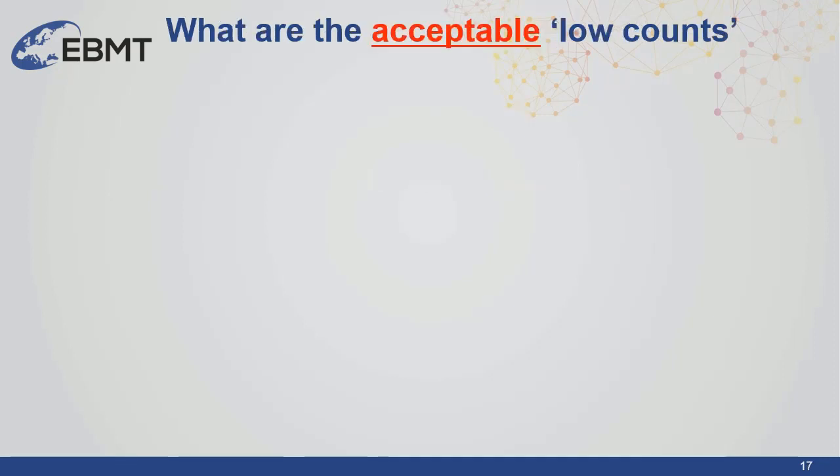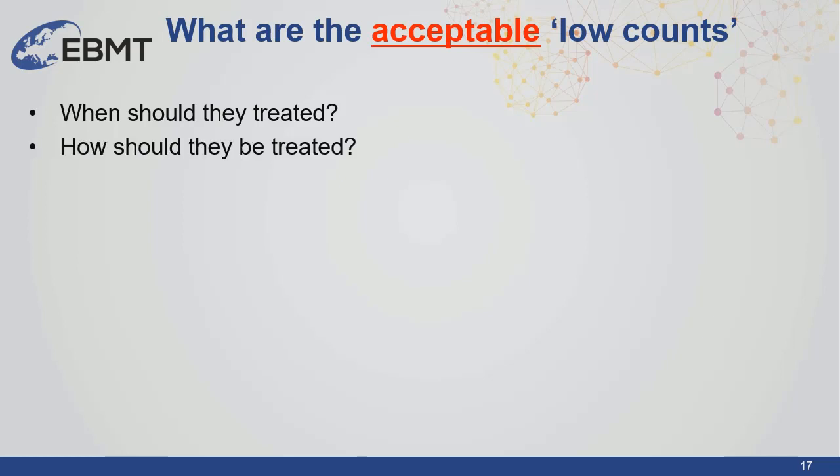So we know the cells are going to be low, but what are acceptable counts for our patients? And when do we need to begin to worry and think there's something we need to do about that low count? So when should these low counts be treated? And how should they be treated? The values I'm going to go on to explain will vary from hospital to hospital, but I'm going to go with the usual acceptable low counts.